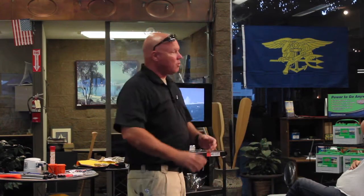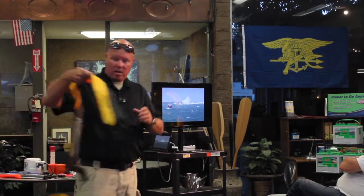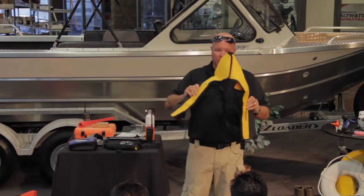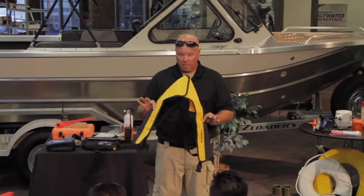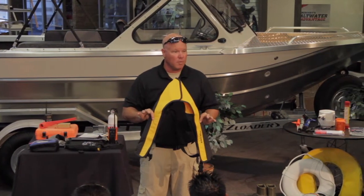Here's where it gets interesting for me. I was wearing one of these automatic inflatable life jackets. Anybody own these? Raise your hand if you own these. You own one? Okay. A lot of folks own these because they're comfortable.